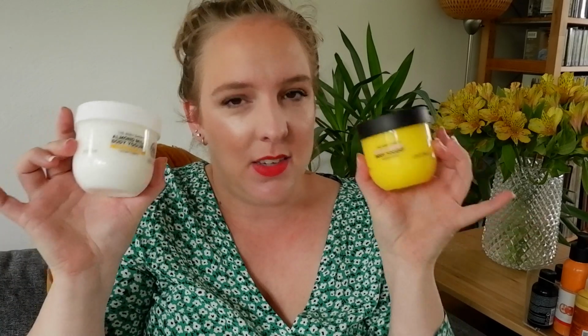I also have two of these body yogurts, and I'm not too sure how I feel about these because they're not as rich as their body butters. Which I thought would be nice for my legs in the summertime, but I find that I just like the richness and the creaminess of the body butters a lot better. But these are really nice.